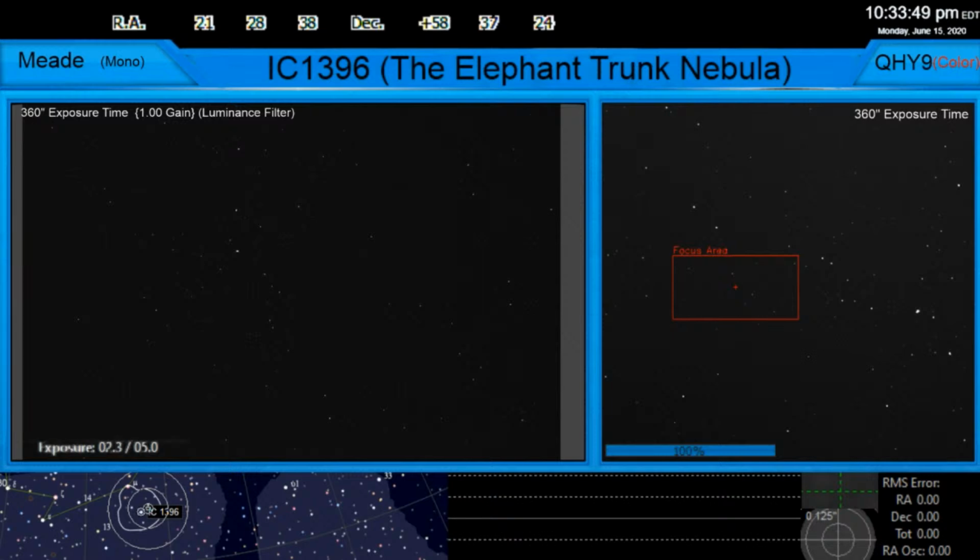Now, I've gotten the Elephant Trunk before. It's a pretty dim object, but with the monochrome camera, we should be able to pull this out. We should be able to get some detail, even without a hydrogen alpha filter. We were getting a bunch on the Crescent, a bunch on the North American Nebula, and we even got quite a bit on the Cocoon Nebula.